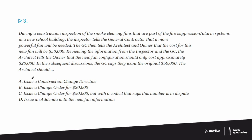What that means is what we have left here is A. And A is the construction change directive. This is sort of a weird, specific little kind of rule, but it's one that they kind of like to ask a question or two on, so you should definitely be familiar with the concept.